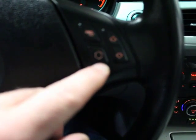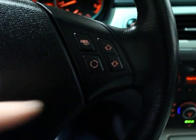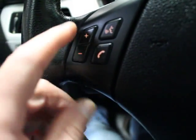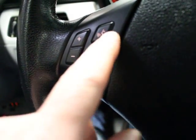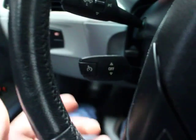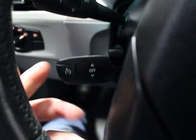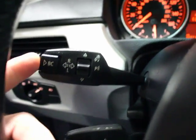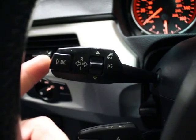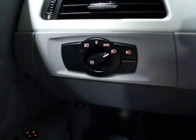I don't know what that is. So how about that? That's funny. Over on the left, you've got volume control. You've got a button you can program for voice activation and then Bluetooth activation. Over here, you've got a manual telescoping and tilt wheel. Your cruise control is down here. Your onboard computer system, which is your trip computer, your gas mileage, your service stuff is here. You've got driving lights and automatic headlights on the left.